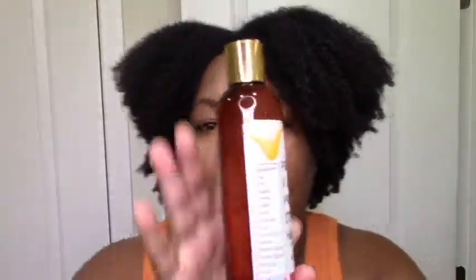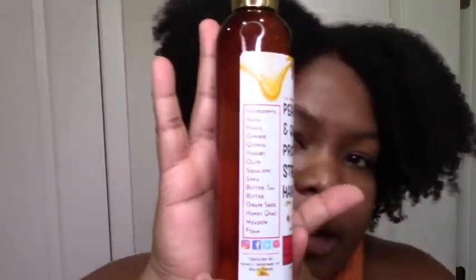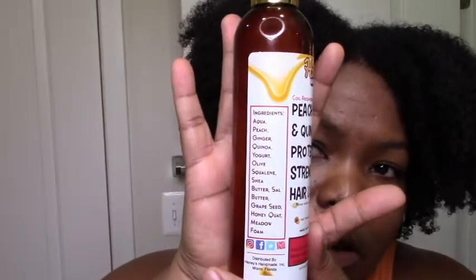It may not have given me the most definition ever in a leave-in, but I like the other things. And I also love just how simple she keeps her ingredients. Like, I really love that about her products on the whole.